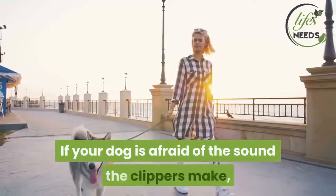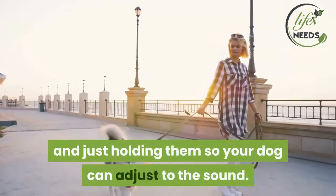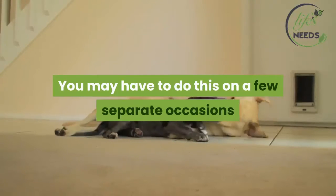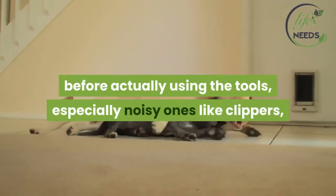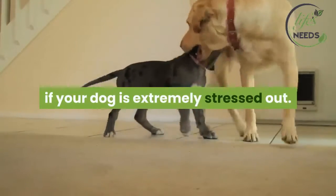If your dog is afraid of the sound the clippers make, try turning them on and just holding them so your dog can adjust to the sound. You may have to do this on a few separate occasions before actually using the tools, especially noisy ones like clippers, if your dog is extremely stressed out.